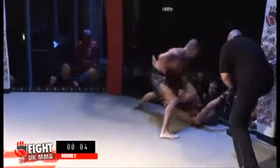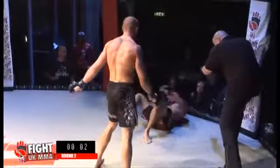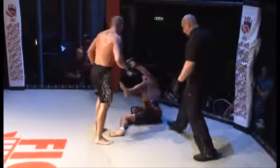He looks to set up. But as he sets up, the scramble straight away. Bartek looks to finish the round strong as well. He might have a nice up kick. And that's the end of the round.